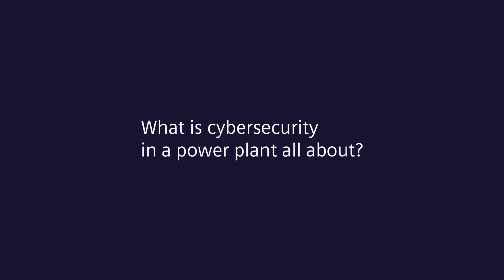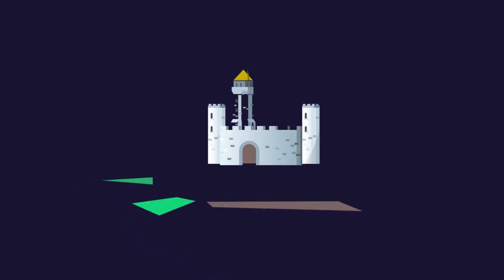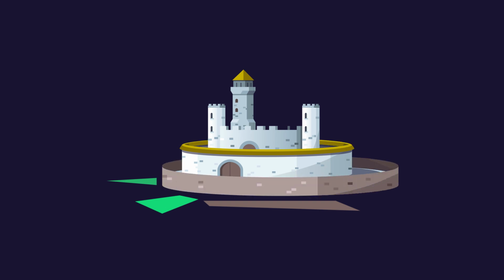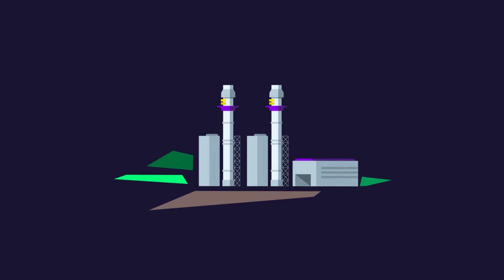What is cybersecurity in a power plant all about? In the old days, when people wanted security, they built fortresses to have several lines of defense, called the defense in depth principle. Protecting a power plant against cyber attacks is based on pretty similar ideas, yet on a highly sophisticated level.